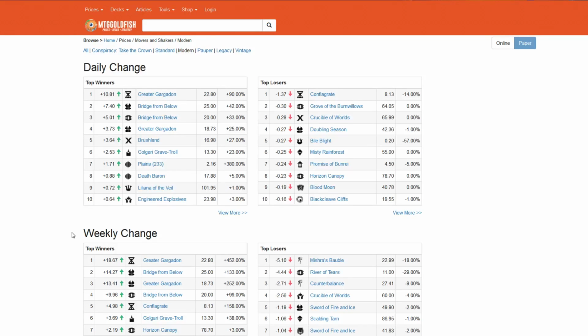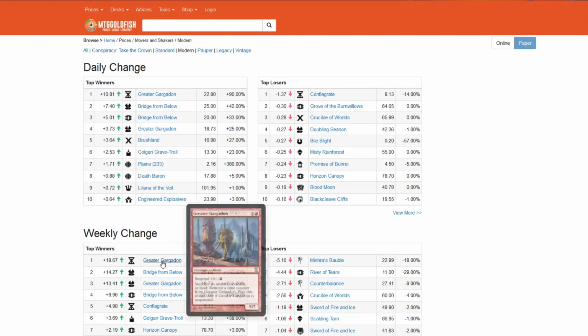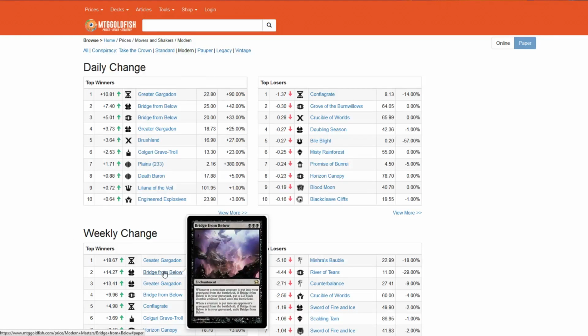If you have never seen a Bridge from Below Greater Gargadon deck, you get a Bridge from Below in the graveyard, and then you just keep sacrificing everything to the Greater Gargadon, and you keep getting a bunch of zombies. Whenever a non-creature token is put into your graveyard from the battlefield, if Bridge from Below is in your graveyard, put a 2/2 black Zombie. So you can just sacrifice a bunch of your creatures to the Greater Gargadon, and then just keep getting a 2/2 black Zombie creature.